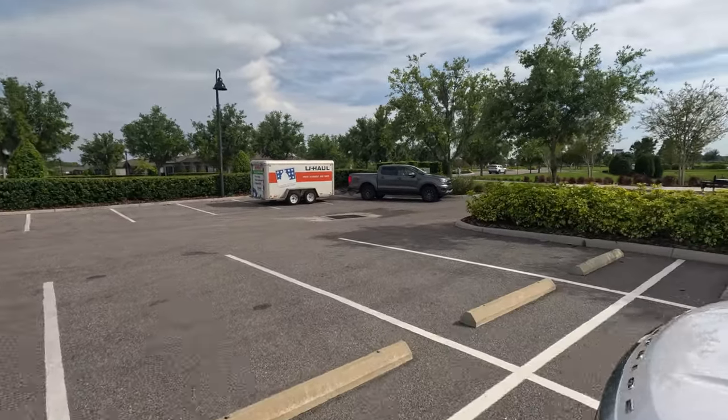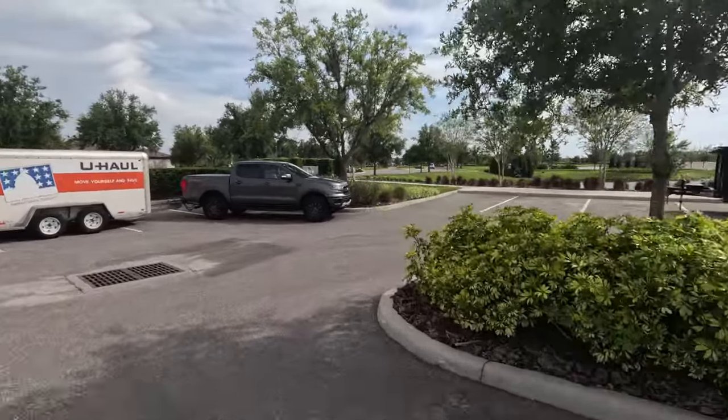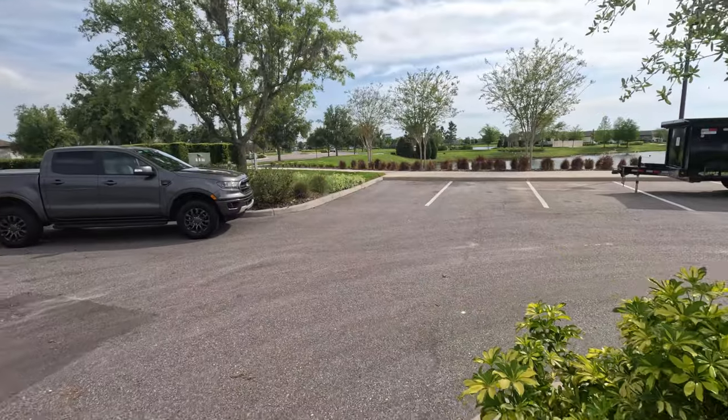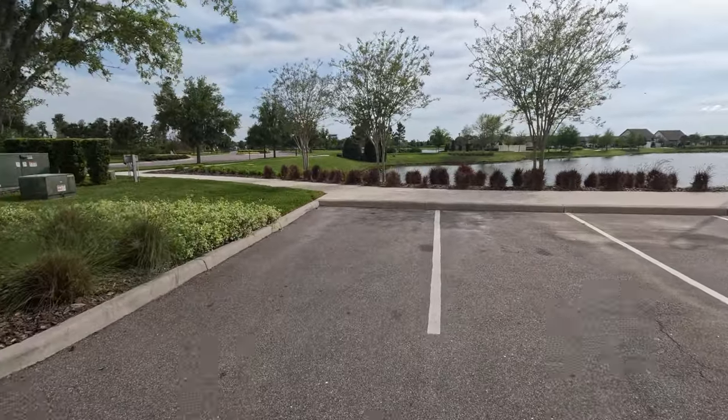Walk you guys over there. This was a whole lot of concrete cleaning. But, you know, we're getting it done.